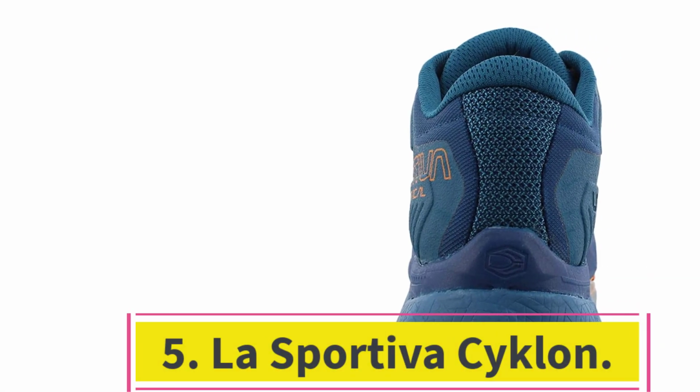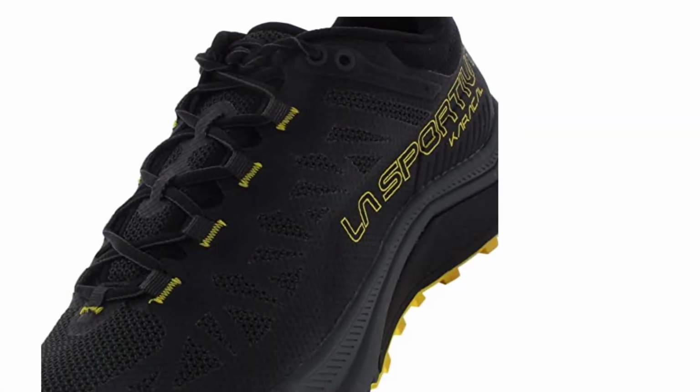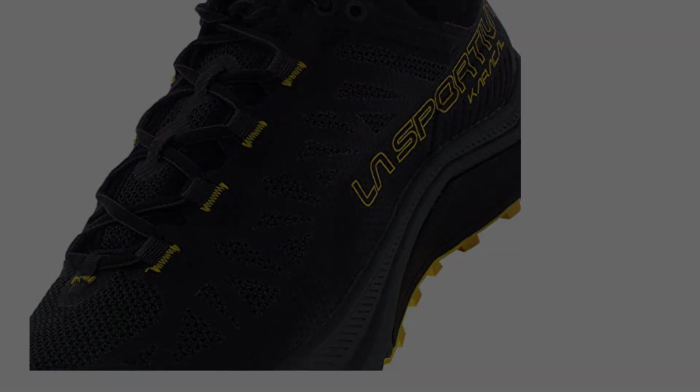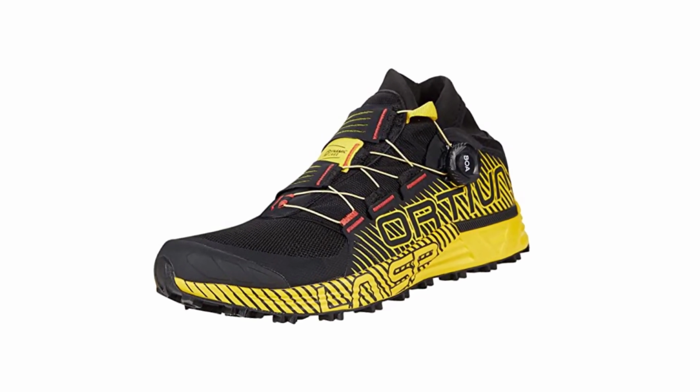Number 5. La Sportiva Cyklon. Mountain runners idolize the grip and agility of mountain goats as they bound up and down steep and rocky terrain with ease. La Sportiva's trail running shoes have earned a similar cult-like reputation, thanks to their ability to tackle the roughest, steepest terrain with precision.